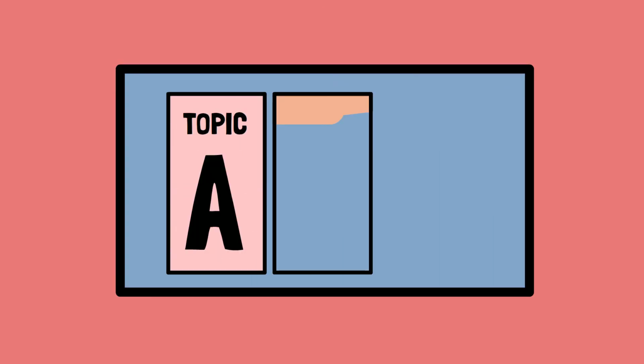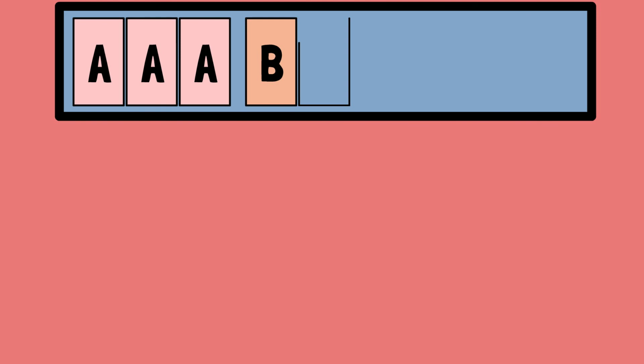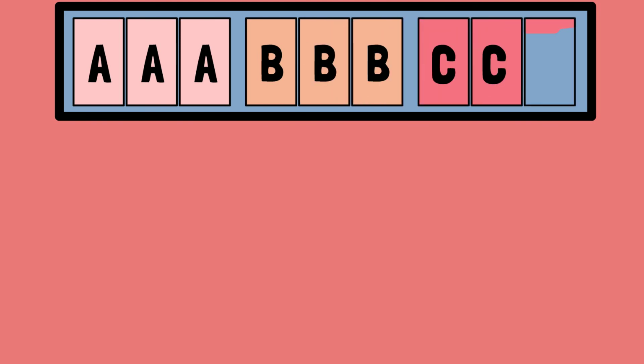Say you have 3 topics, A, B, and C, planned for the next 5 days. An inefficient yet common study technique is to spend a whole lot of time on one topic and then turn to the next topic and then the next. Interleaving is better than that. It involves learning multiple related concepts in a mixed way.